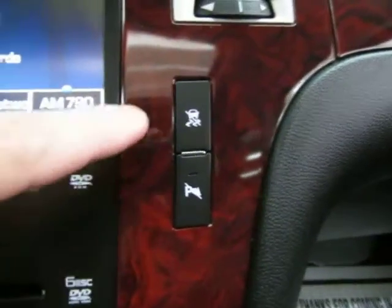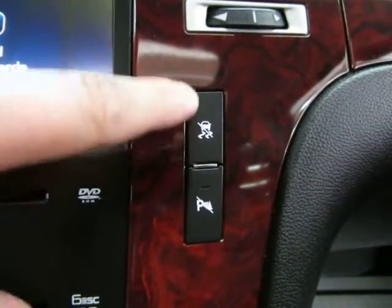Okay, on the right hand side of the vehicle here, you have your traction control. This is to disable your traction control.